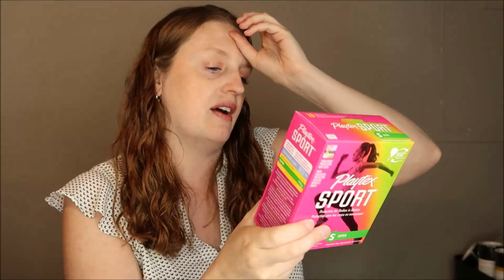I ended up getting the Playtex Sports. My opinion, these are my least favorite. I've always had problems with this stuff, so this is mostly just going to donate.